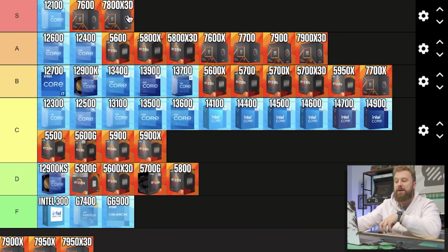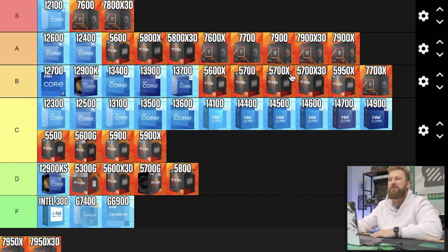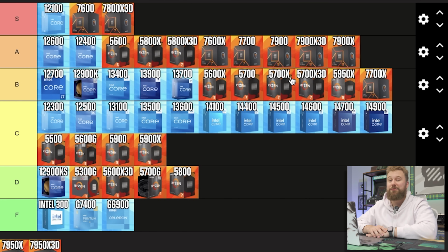They're good CPUs, but gaming wise, in some games, the 7800X 3D is a better CPU. And I'm going to say the same thing for the 7900X. I'll put that up there in A tier. Those are good CPUs. I think those are good options for people who want a little bit more core counts versus the 8 cores and 16 threads if they are doing content creation versus something like the 7800X 3D, because some people just want more cores, more multitasking, live streaming, and things like that.